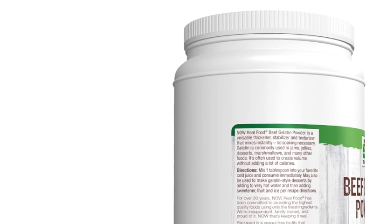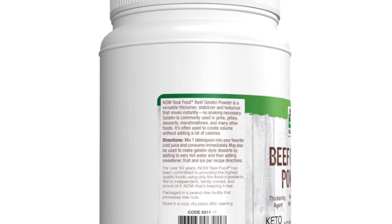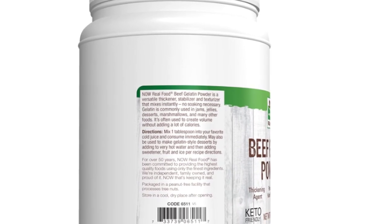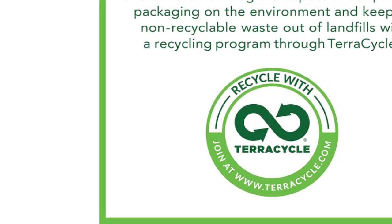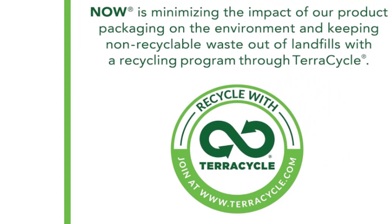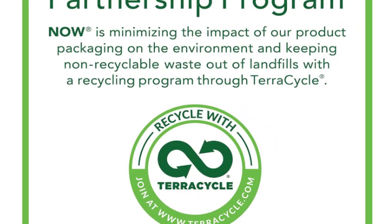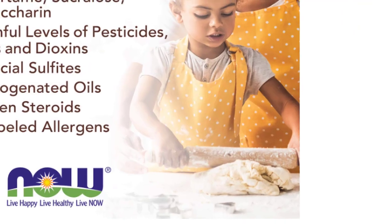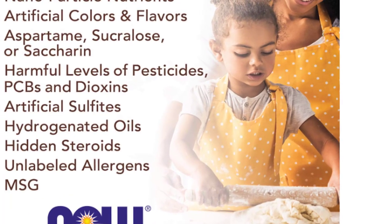This gelatin is a lifesaver if you're looking to create everything from desserts to savory dishes without artificial additives. With its non-GMO certification and being low sodium, it's perfect for health-conscious cooks. You can mix just 1 tablespoon into your favorite juice and enjoy a protein boost. The fact that it's paleo and keto friendly is a significant plus for anyone on those diets.